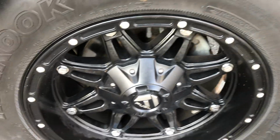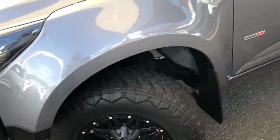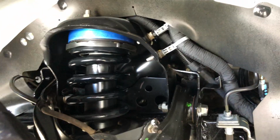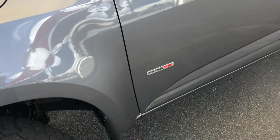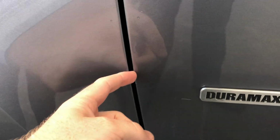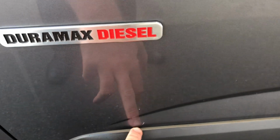It does have the deep dish alloys on it, so obviously makes the car once again continue with that rugged look through there. As for the suspension system, it's all very nice and clean. It has been lifted, so you've got all that in there, which is quite handy. So that's all through there. It does run the Duramax 4-cylinder in this, so you do have quite a bit of power. I believe it's just over 500 Newton meters of torque. Now there's a couple of little chips just through here.